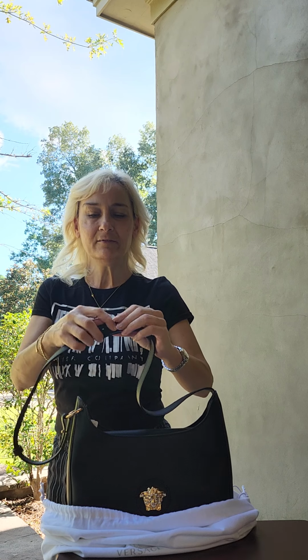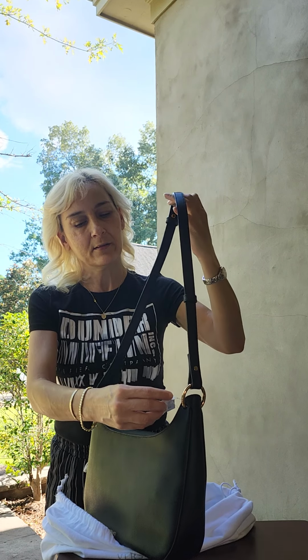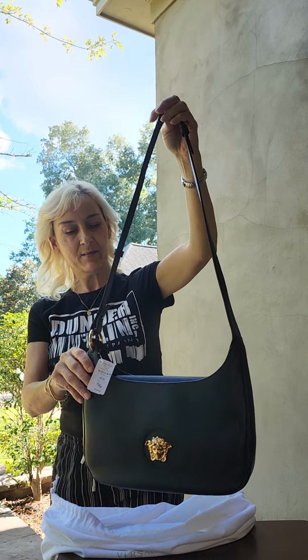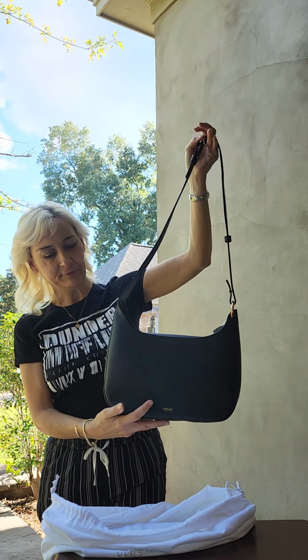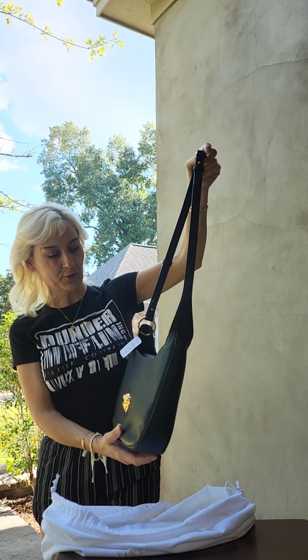Just pop that out and adjust that. She has refined pebble grain leather. She has a gold ring here that goes straight through the leather. There's the Neiman Marcus tag here. And we'll look at those tags in a minute. Let's look at the bag. See, it has Versace printed here. She's beautiful.